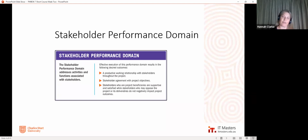We've got to get people from a wide variety of different backgrounds with different skills and different experience and different needs and different opinions to come together and work solidly on the project objectives, and make sure that as the beneficiaries of the project they're supported and satisfied with the outcomes. It doesn't necessarily mean that all of the stakeholders are going to get what they want all of the time. We may end up with a situation where a stakeholder really, really wants something, but we can't deliver it. We just don't have the ability to give them what they want.